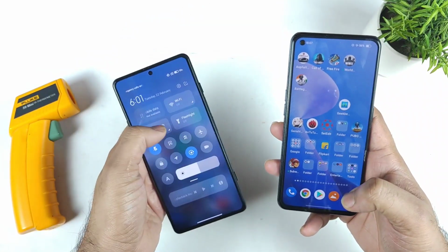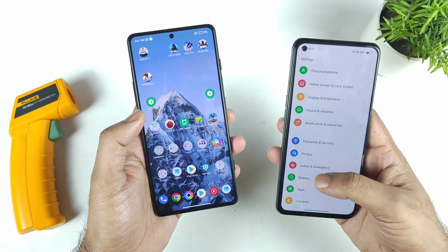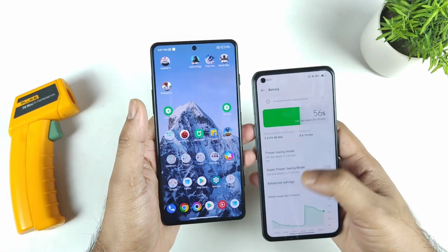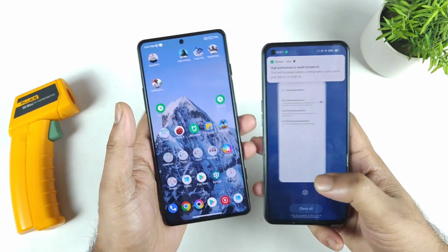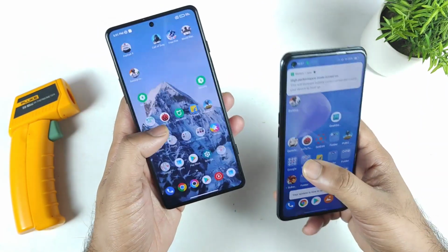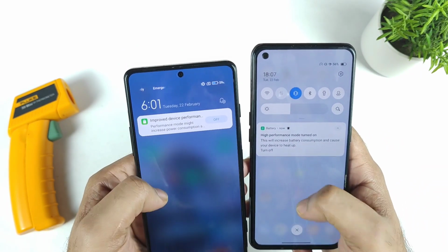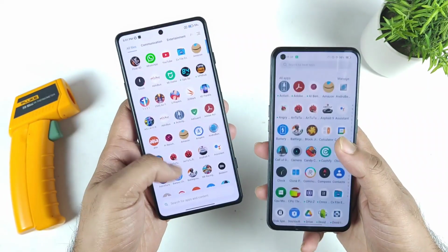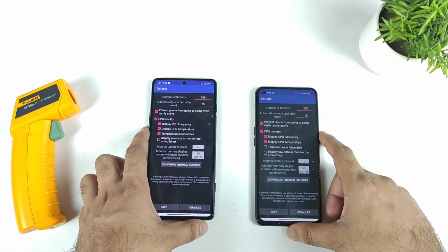For example, obviously stability, and how high the temperatures can get on both phones during this kind of CPU throttling test. Right now, as you can see, friends, I'm using the high performance mode on both phones. All the apps are completely cleared on both phones. I turned on high performance mode on these two devices, as you can clearly see. And right now, let me open the CPU throttling application and show you the settings I'm using here.